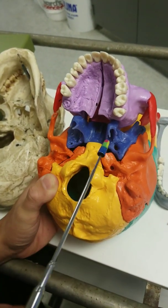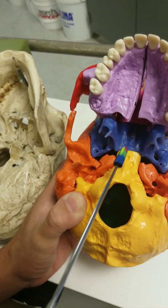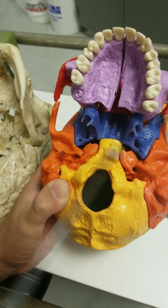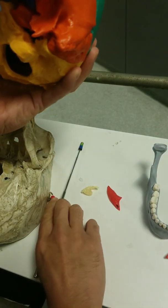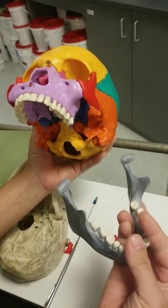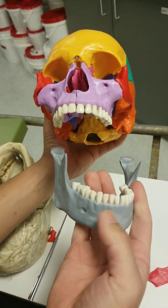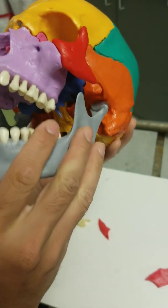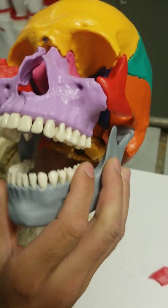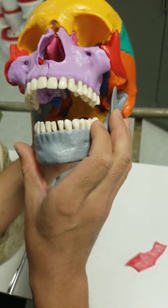Just so you can get some relationship here, here's the sphenoid, occipital bone, temporal bones. Our last bone is the mandible, and the mandible is our jawbone. It fits into the temporal bone right here. This is the temporomandibular joint.